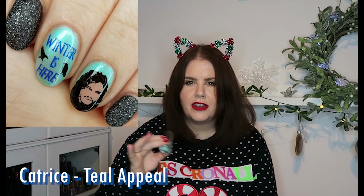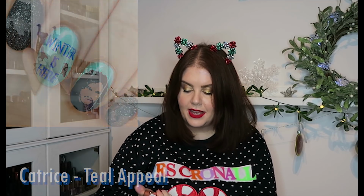The first mainstream I'm going to talk about kind of came and went very quickly in the shops. This is Catrice, and it's called, what is it called? Teal Appeal. It was a Trends edition, and very, very quick in and out of the shops. I didn't see them here for that long. And this is a green, kind of a pearlescent green polish with a pinky gold flash in it.